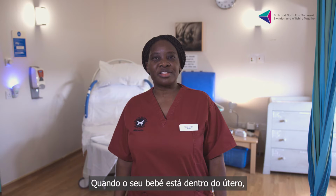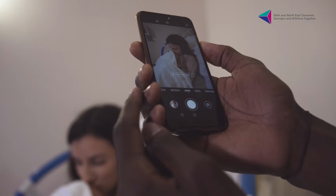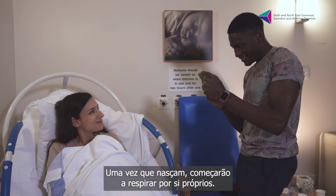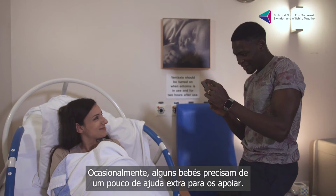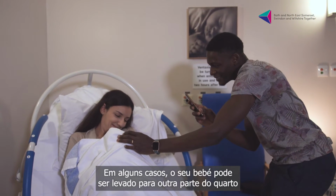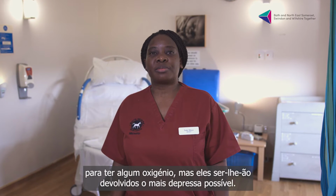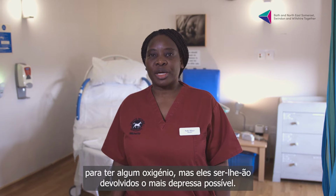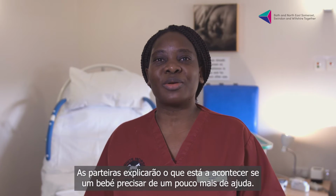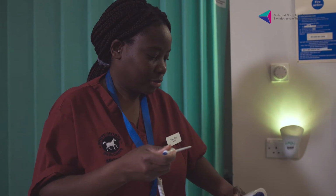When your baby is inside the womb, they'll get all their oxygen through your umbilical cord. Once they are born, they will start to breathe on their own. Occasionally, some babies need a bit of extra help to support them. In some cases, your baby may be taken to another part of the room to have some oxygen, while they'll be brought back to you as soon as possible. The midwives will explain what is happening if a baby needs an extra bit of help.